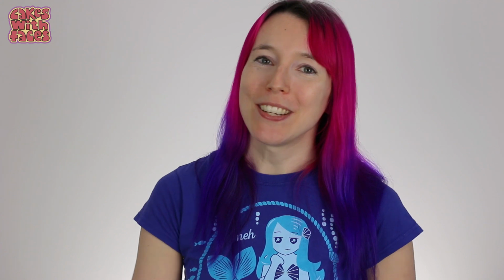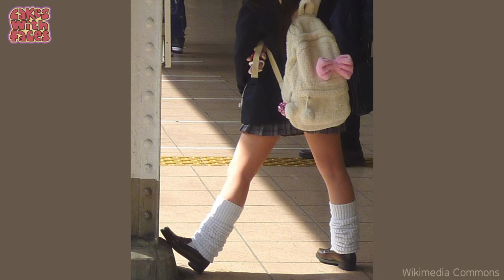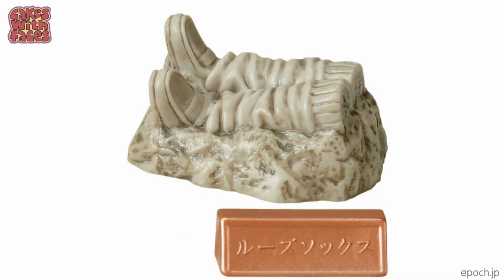When I first became interested in Japanese fashion, I found it through the Fruits books with all the street snaps, and there were so many girls wearing these loose socks and I really wanted some. But by the time I got to Harajuku, they'd gone away and you couldn't find them anywhere anymore. And now they've become fossils.